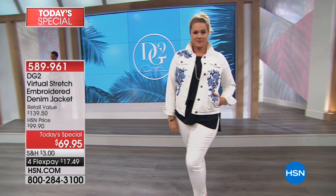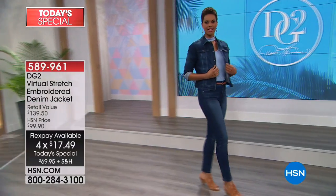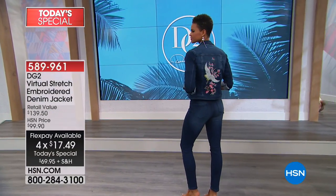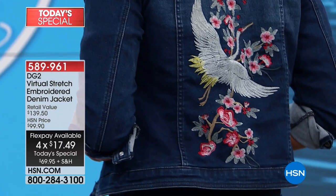And to get this home today for under $70, when it retailed, it'd be $139.50, but I've never seen a jacket like this at this price. Never. No way, no way. You would never find that. So to even get it at $69.90 is fantastic.